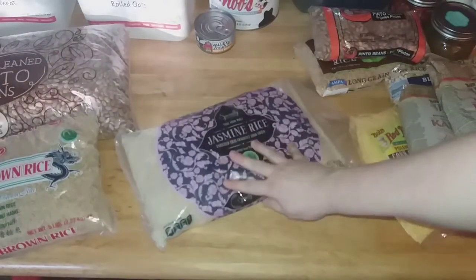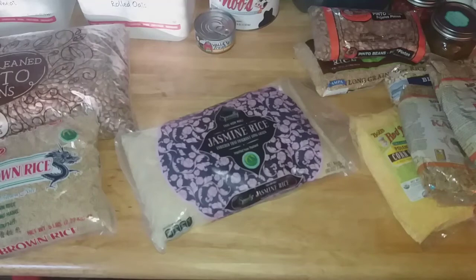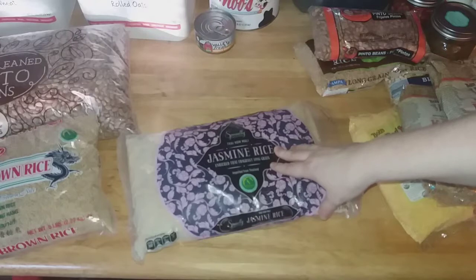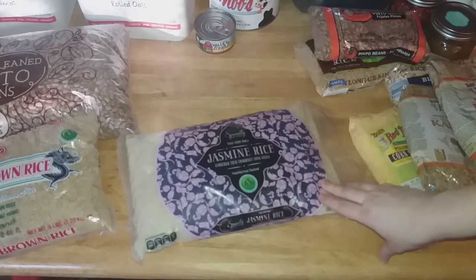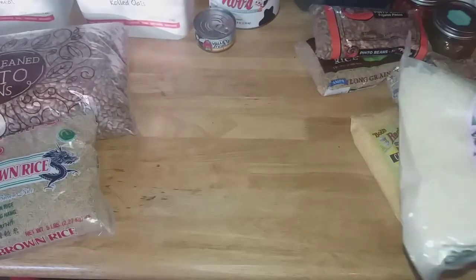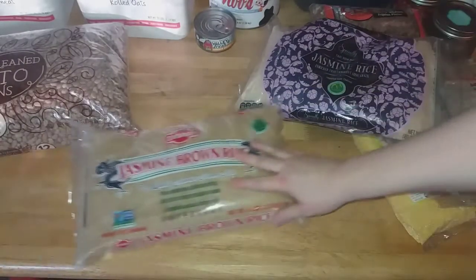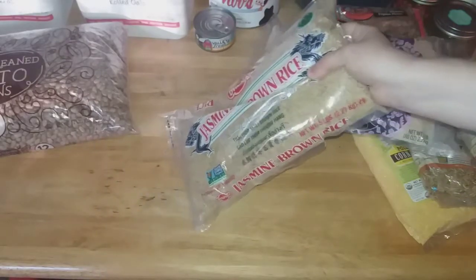And then we have, like, here's some white jasmine rice. Now white rice lasts almost indefinitely. Most of these larger bags I'm going to eventually put in Mylar bags, and I'm going to use a food saver with oxygen absorbers, and this stuff will last, like I said, almost indefinitely. I do keep the jasmine brown rice because we eat a lot of that.